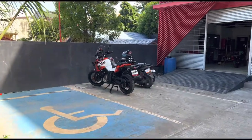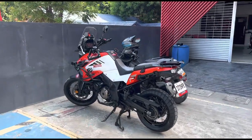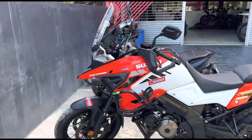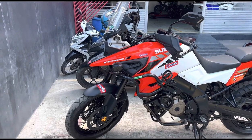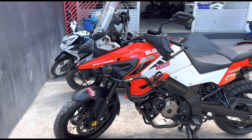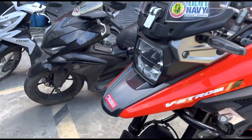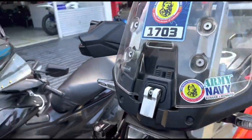Well, we're into the other side now, viewers, and what have I found here? This is a big Suzuki DL1000 V-Strom. Looks nice, doesn't it, in that colour? I like that. Got the crash bars on it, the water bottle, the lights. I think a different fairing.